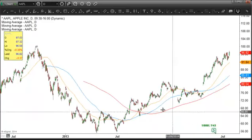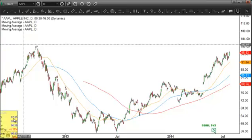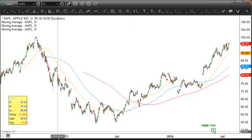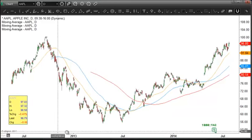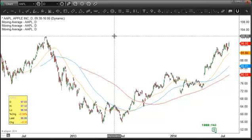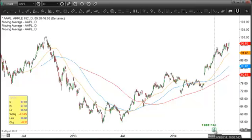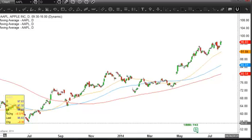Of course, keep in mind that the $100 mark, which is the September 2012 all-time high in the stock, remains pretty much the magnet level that the stock could gravitate towards. And that of course is a split adjusted level. So before the split, that was $700. A split here you can see took place on June 9th when the stock split to lower levels.